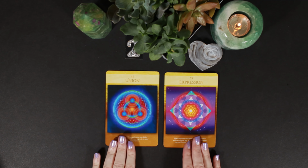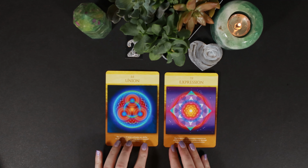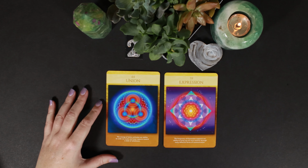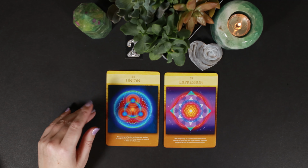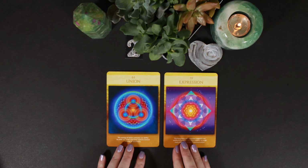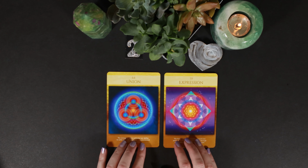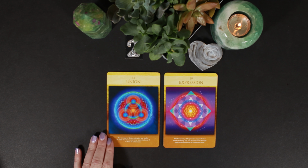When we've got this union and this expression, the universe is telling you, you need to be who you are. If you're trying to cultivate friendships, for example, or relationships in any way, we always have this fear that somebody isn't going to like us. So maybe we try to mask that or try to project what we think somebody will like. But it is better to not be liked for who you really are than to be liked for who you're pretending to be.